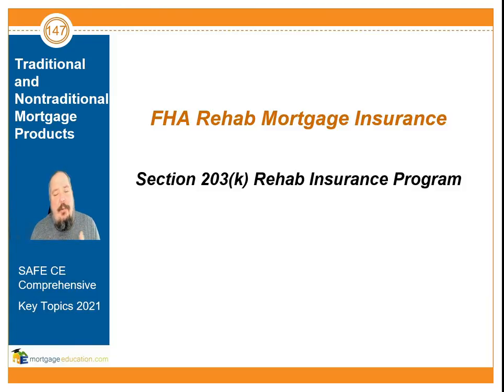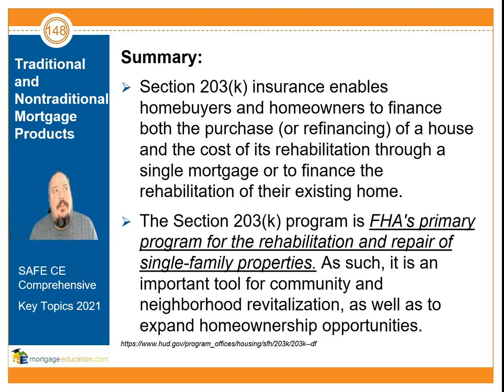Now HUD provides multiple rehab programs, but the most popular single-family home program is the 203K insurance program for refinancing of rehab loans. So 203K enables home buyers and homeowners to finance both the purchase or refinancing of a house and the cost of its rehabilitation through a single mortgage, or to finance the rehabilitation of their existing home.